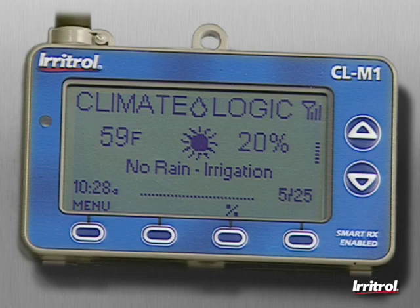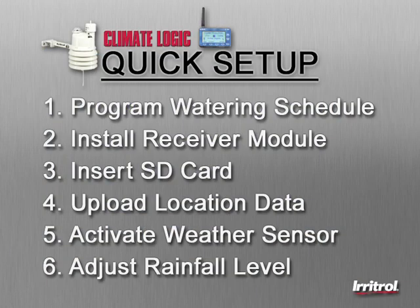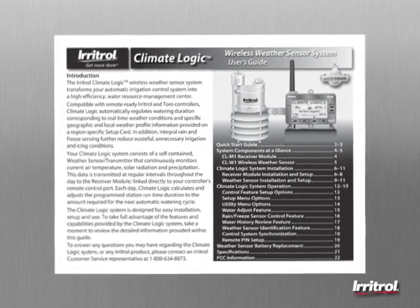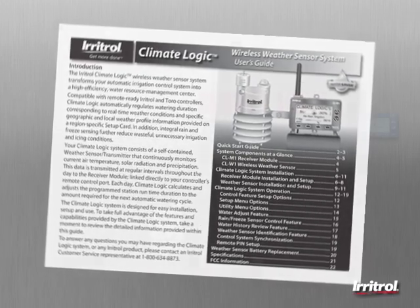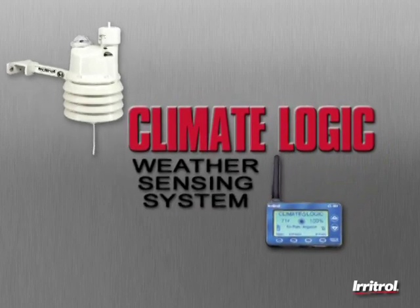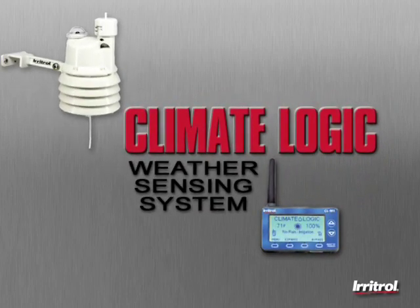In addition to the steps covered in this quick start installation process, further customization of the system setup can be made to tailor specific features to specific needs. Please refer to the Installation and User's Guide for further details. The Irritrol Climate Logic Weather Sensing System, optimizing automatic irrigation, analyzing the weather to produce a healthy, eco-friendly landscape while saving water and money.